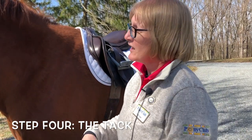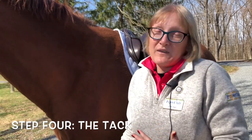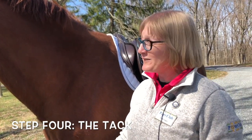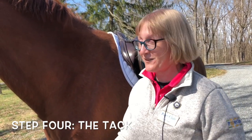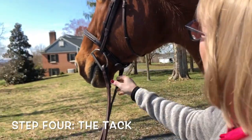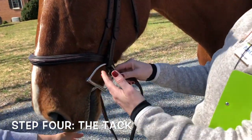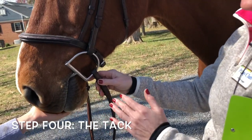Is there something wrong? So the last thing I do is I check the tack. And this is my favorite part, because I love shopping for tack, and I love seeing some of these competitors have much nicer tack than I have. So it's like, ooh, what's that? And again, it's a conversation. So I always start with the bridle. And yes, what's going on over there? Again, a point of conversation just to make sure competitors, particularly our younger ones, are breathing.